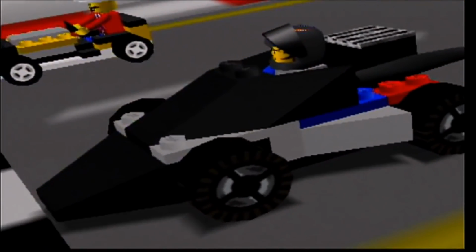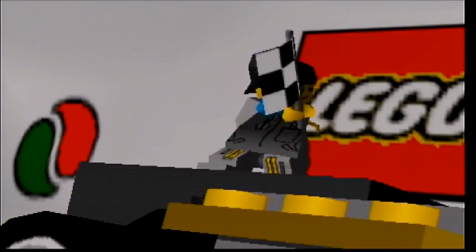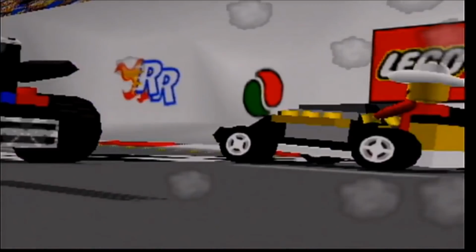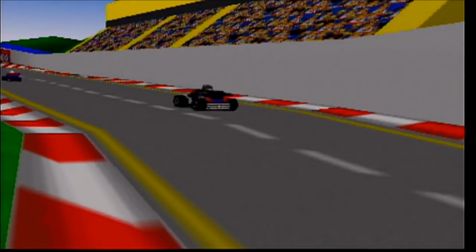So Lego Racers, this is actually a ton of fun. I love racers on the N64. I think Mario Kart really coined it perfectly. And ever since then I've always been hooked on racers, especially cartridge based stuff. So Lego Racers is my first pickup, guys.